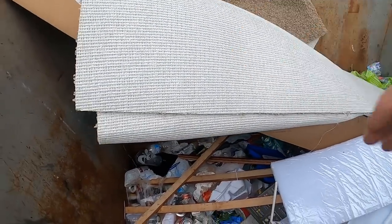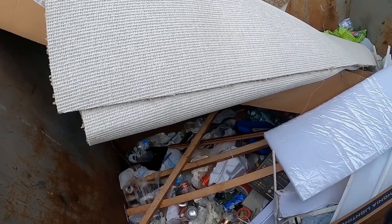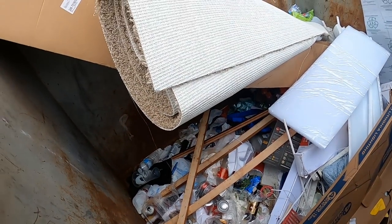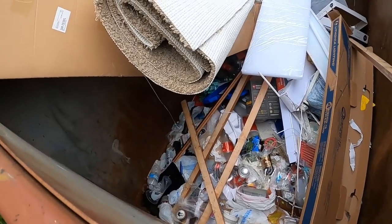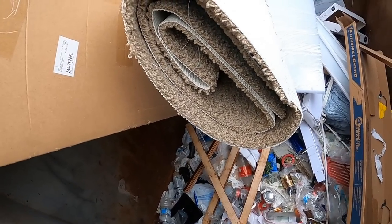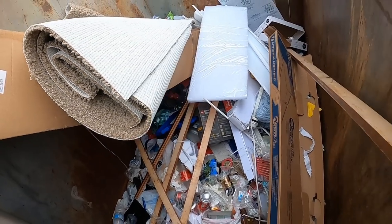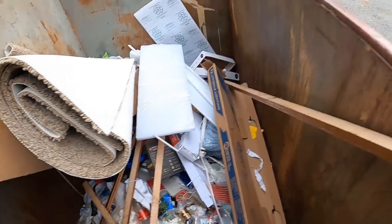Cats have a tendency to pee on their pads after a while. Any kind of sleeping pillow you might buy at the pet store, they usually end up peeing on it after a while. The good thing about this is it's just disposable, you know. Just toss it back in the garbage when you're done with it. A couple more chunks down there.